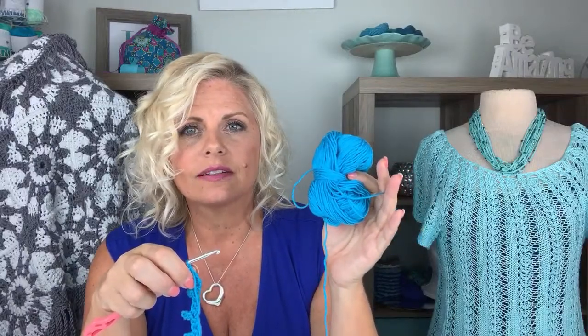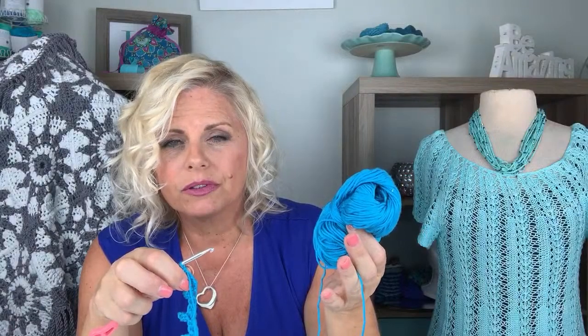DK actually stands for double knit, and it's just one of the various names for a number 3 yarn. The Craft Yarn Council of America named the yarn weights with numbers, and so this would be a number 3, and depending on what country you live in, yarns can be called different things, and DK happens to stand for double knit, but it is also the name of the weight of a number 3 yarn.